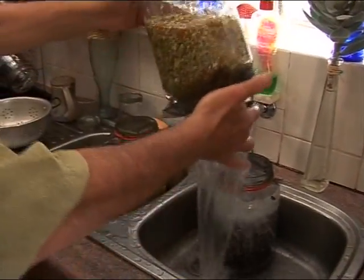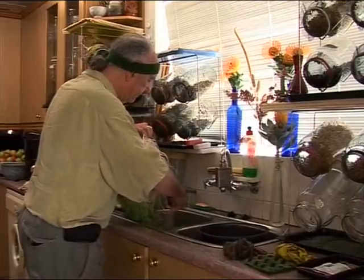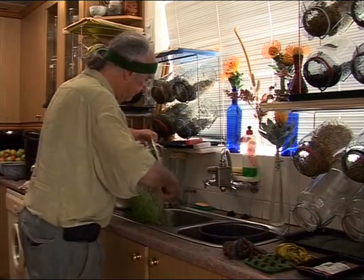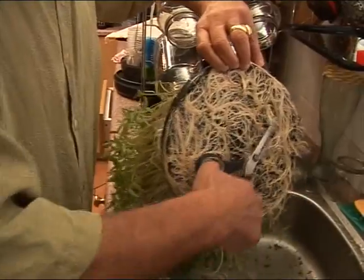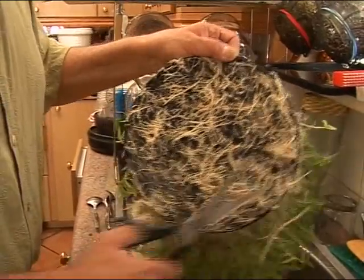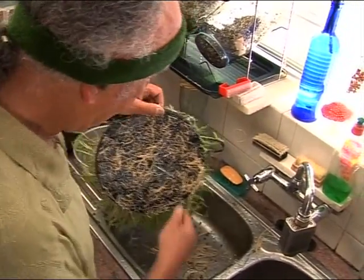Although I'd been sprouting from the 70s, my daughter was invited to do a show and tell and ended up showing the sprouts. And at that point, people were so amazed to see that something could grow in such an area and environment that led actually to the birth of Kitchen Garden. Kitchen Garden is a method of being able to produce nutritious food within the confines of your own kitchen environment.